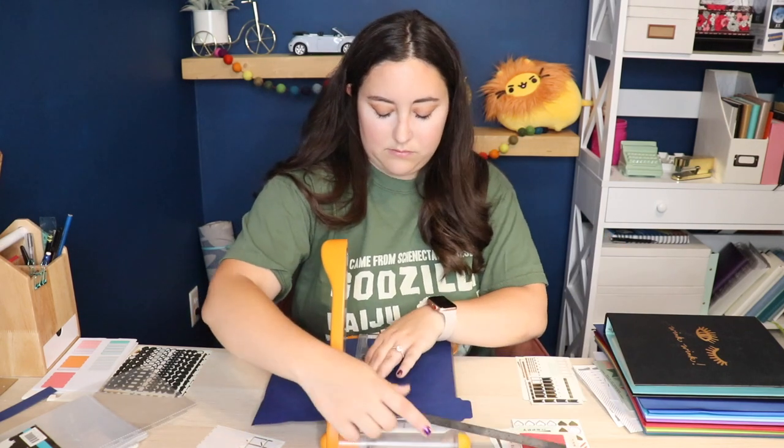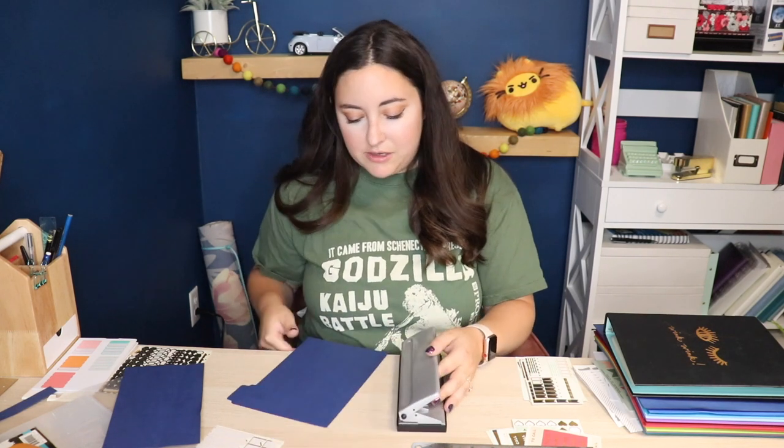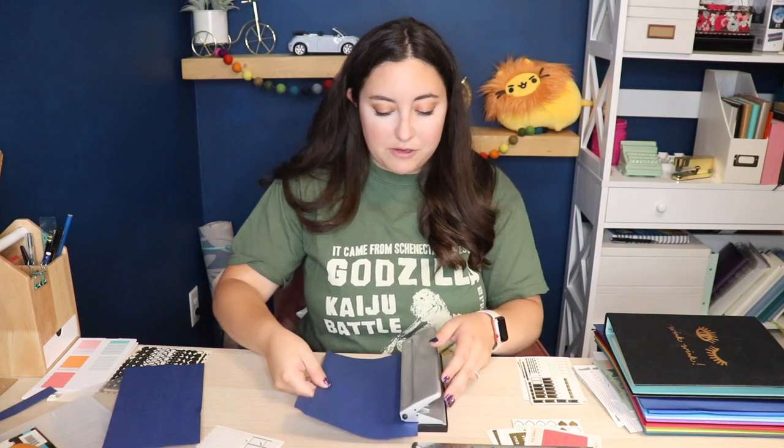I want my dividers minus the tab to be 8.5 by 5.5. I have to add the ruler onto my paper cutter because it's not big enough to go 5.5 wide. And then I have this hole punch that does 7 holes. It is from Franklin Covey, and that's another thing I talked about in my Q&A, is how I used to be really into Franklin Covey products.